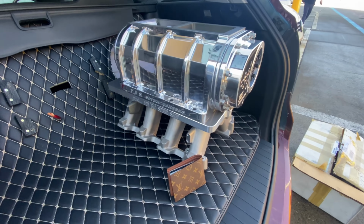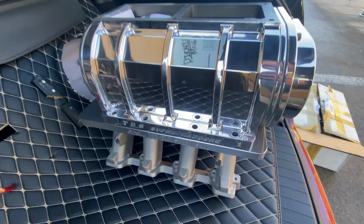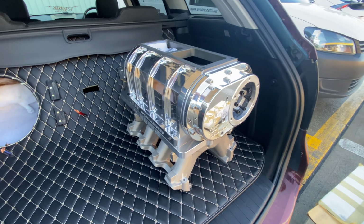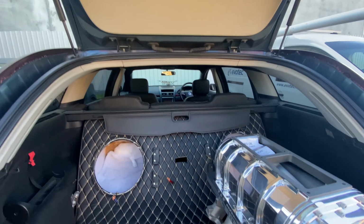Alrighty, I just had this here for size comparison. Annoyingly, now we have to take it all back apart and put it back in boxes and take it to the engine builder. We're taking it to APM because they need to measure up the snout and everything else before we can actually bolt it to the car.